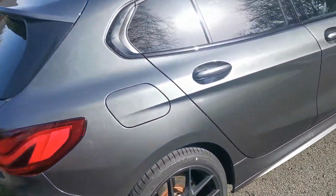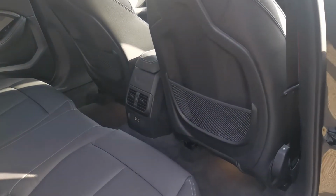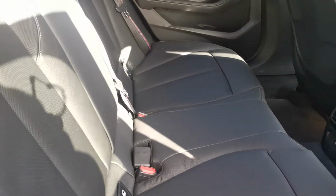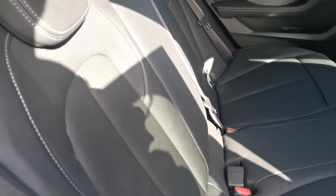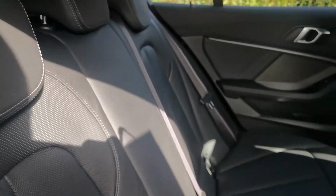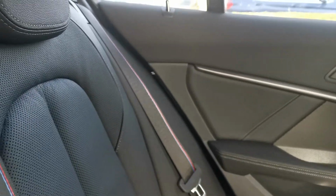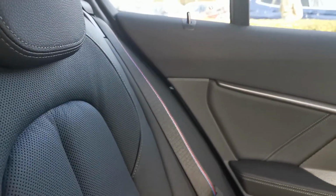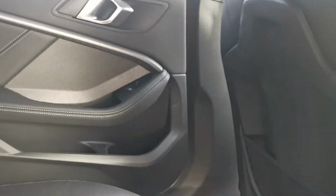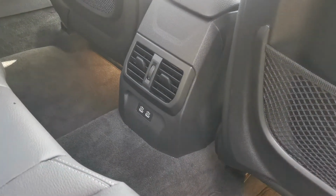Move around to the back of the car. Inside we've got the black Dakota leather, the nice grey contrast stitching as well, and this lovely perforation which runs through the central part of the main 4 seats. We've also got the M stitching there on the seat belts. You'll see that on all main 5 seat belts running throughout the car. Rear passengers also benefit from some ventilation controls in the middle, and there's 2 additional USB charge points there as well.